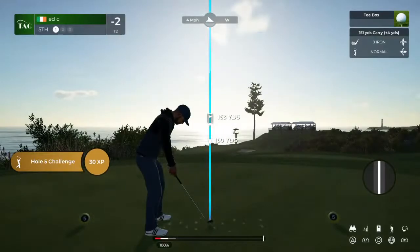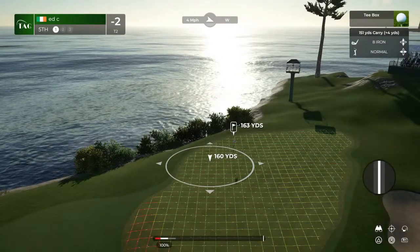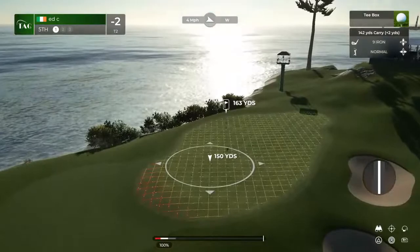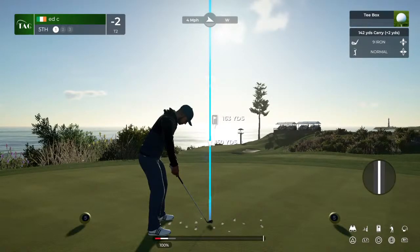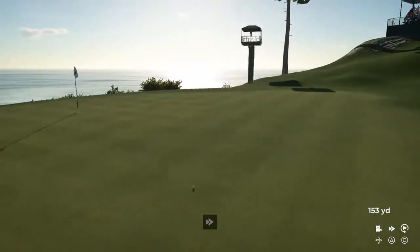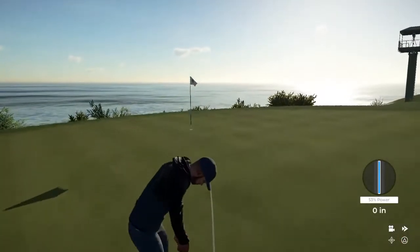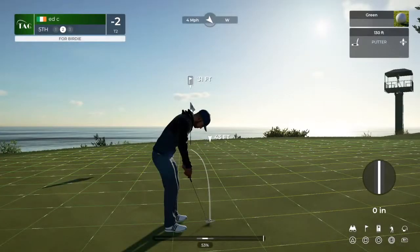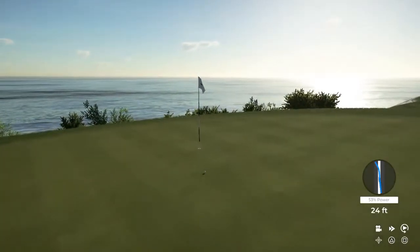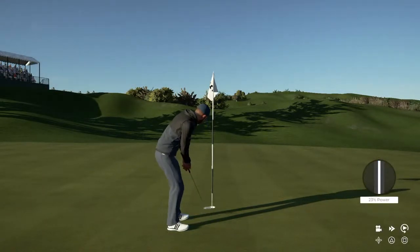It's time to step on the tee here at the fifth. Opting for the 9-iron. Good shot there. Outside chance here for the birdie. Ah, that's frustrating. This is a par putt. And the putt drops, and we're moving on.